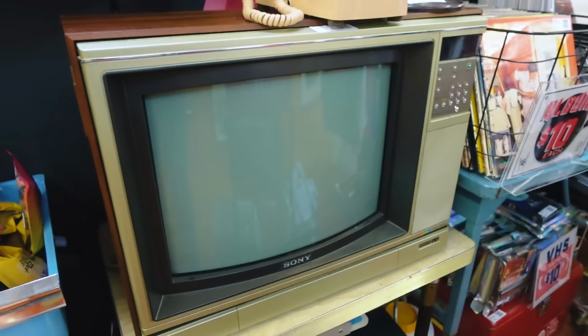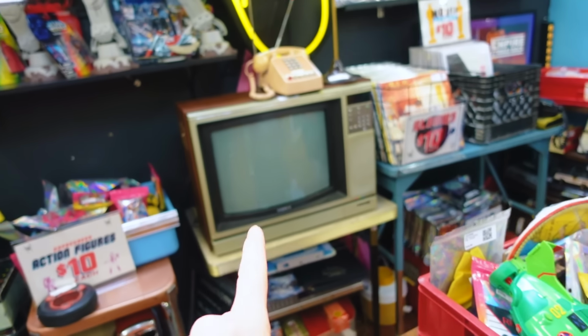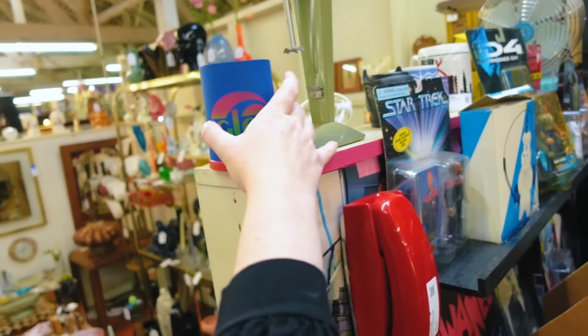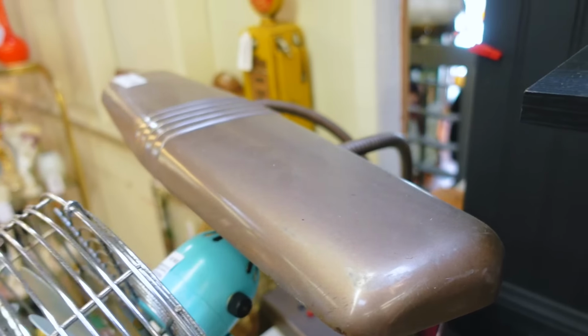I still want to find an old TV. Rewatch Star Wars on VHS. I have the VCR and I have the tapes. I just need to find an actual old school TV like that so I can rewatch Star Wars the way I first saw it. The cozy? Yeah. Oh my God, I literally have this lamp on my desk. That's so cool. Bye.